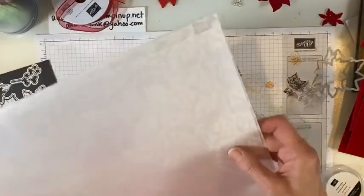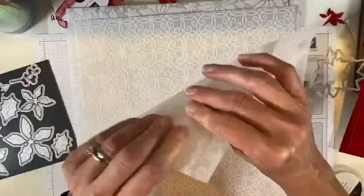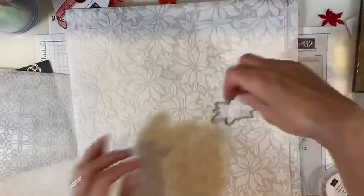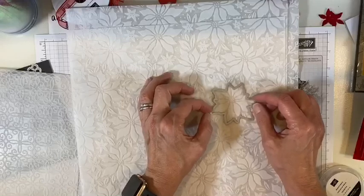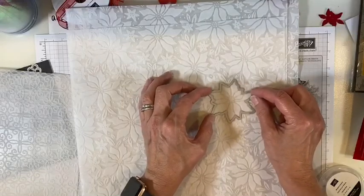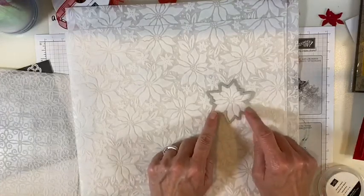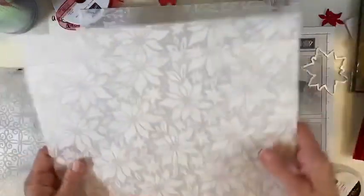Oh, maybe this is what it cuts out. All right, let's see. Then there's this. So I have not played with this yet. This is a flocked paper. So it's kind of got a waxy backing, and it is pretty. Aha, it's got to be this one. I'm like, this die has got to cut something out. Let's see. There we go. Bingo. So you can cut out these flocked ones with your die.